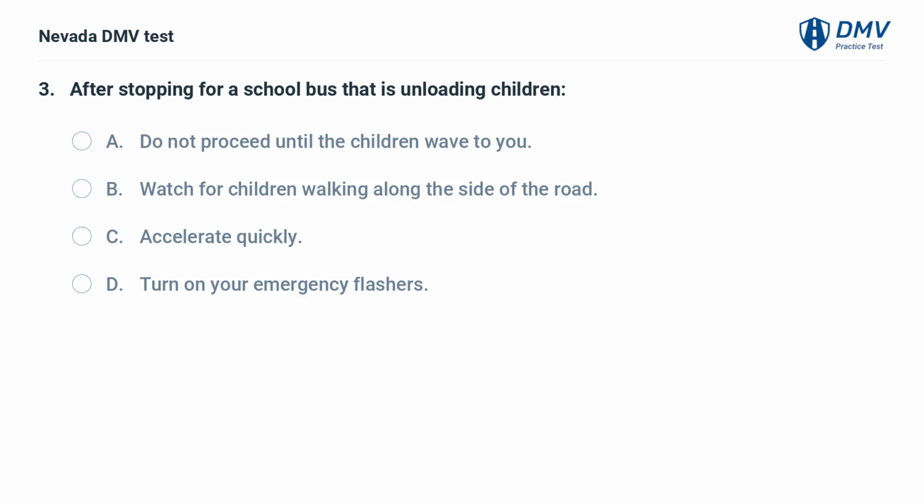After stopping for a school bus that is unloading children, A. Do not proceed until the children wave to you. B. Watch for children walking along the side of the road. C. Accelerate quickly. D. Turn on your emergency flashers.